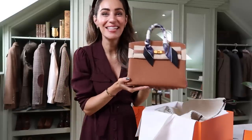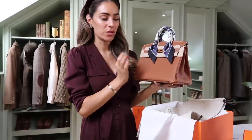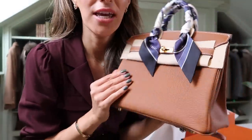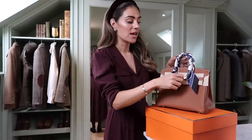So this is my gold with gold hardware, 25 Birkin Retourne, and the leather is Togo, which is my first ever Togo leather Hermes. I would probably say that this is my favorite size. That's actually a bit controversial. Most people like the bigger ones. This is the perfect happy medium between a 28 Kelly, a 30 Birkin, and a mini.